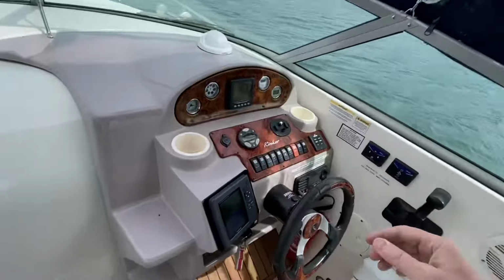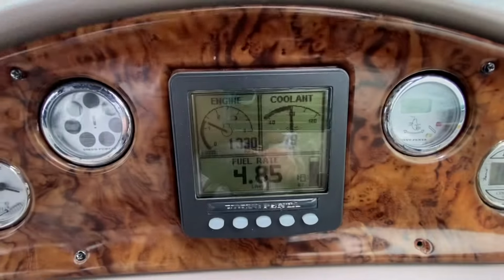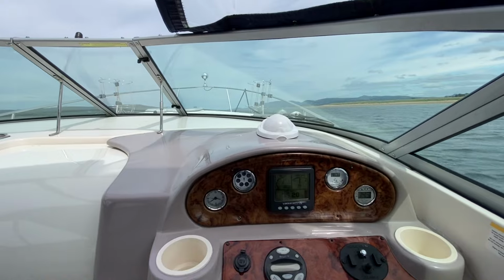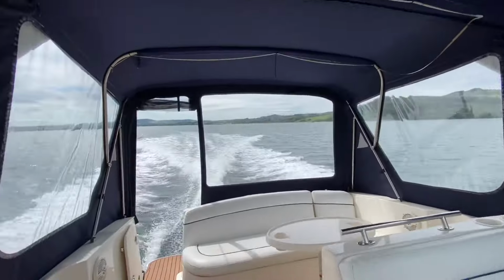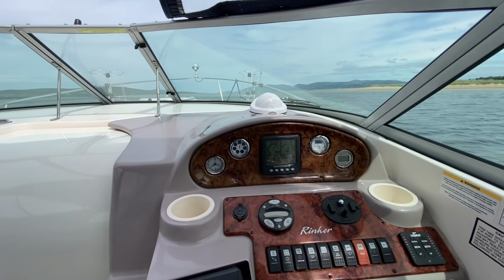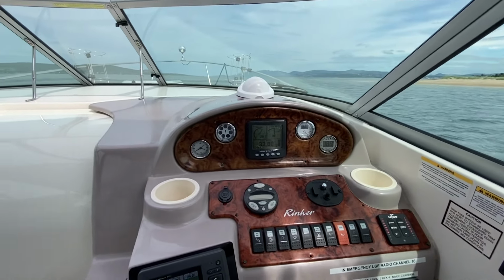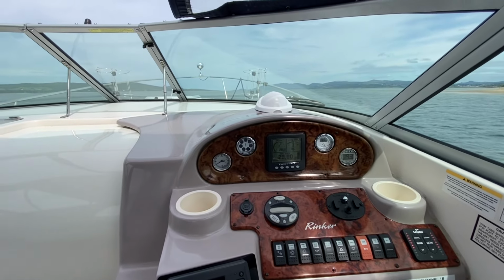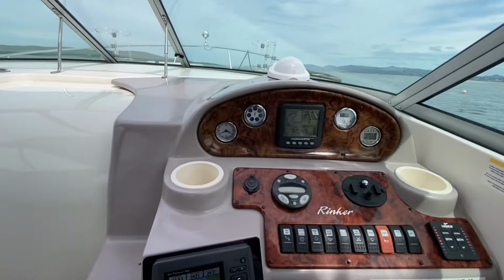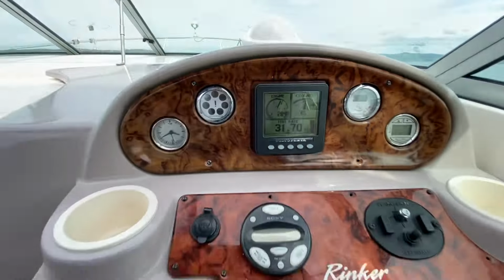Okay. All looks good. We'll put her up on plane here now. Temperature's up to 80 degrees, which is where you kind of want it, middle of the gauge. Put her up on plane here. Up and away. 25 miles an hour at 3,800 RPM. It's burning 30 litres of diesel.